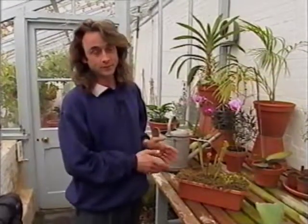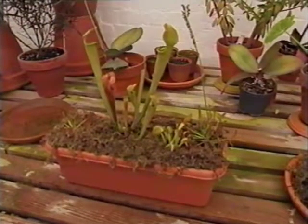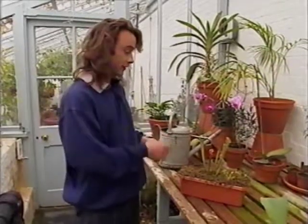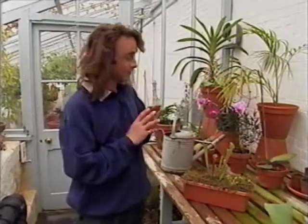The next thing is feeding. Now, never ever feed them with a regular type plant food, because that, as with watering with tap water, will kill them slowly also. What you can do is just leave them to catch the flies. In the summer, when there's a lot of flies, they'll do brilliantly. Honestly, you'll be surprised how well they do with catching flies.